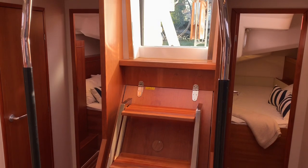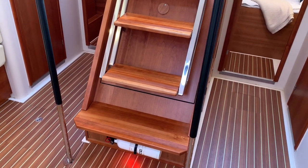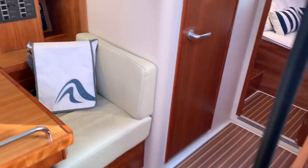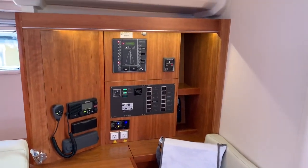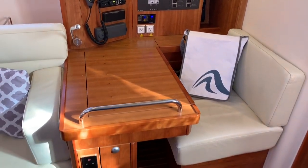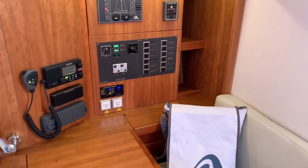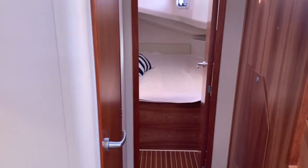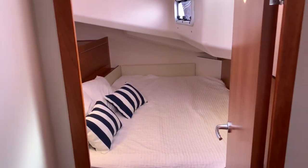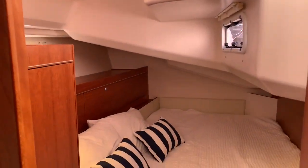Coming down through the companionway, you'll notice a very nice staircase, very comfortably angled, not steep at all. To starboard, we have the nav station with all your 12 volt, 110 volt components, lighting controllers, VHF, everything you need for controlling the boat. Starboard aft, we have a large queen size berth, lots of headroom, and great storage.